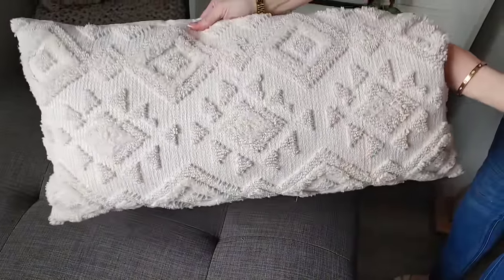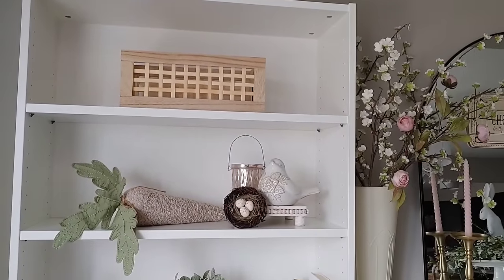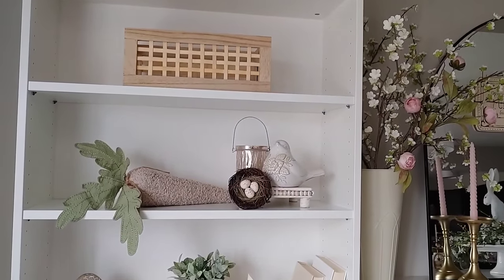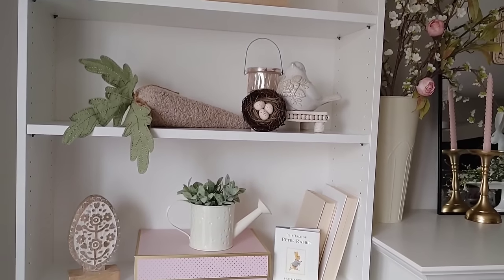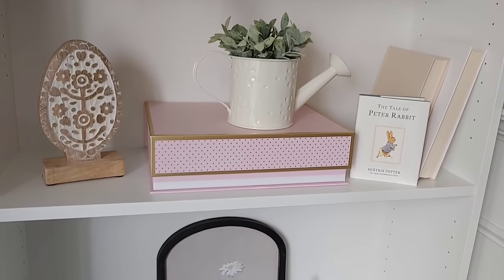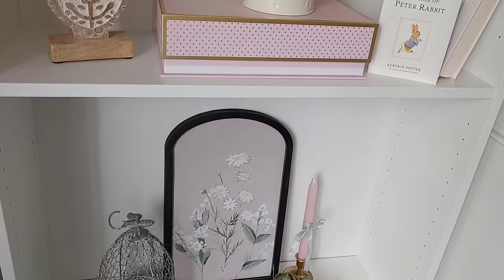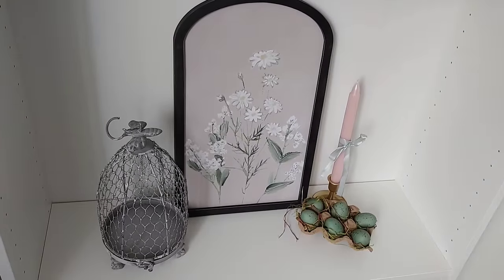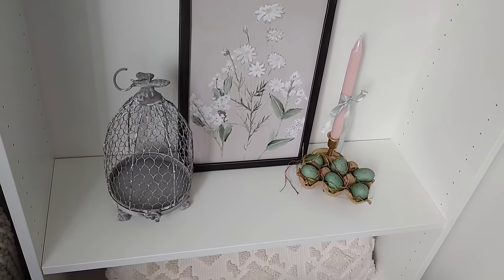For the bottom shelf, I am going to go in with this cream pillow. I wish I had another sage one, but I don't, so I'll make do with what I have. And a lot of this decor is pieces that I've been collecting over the years, and I just think it turned out so sweet and pretty for spring. Very minimalistic compared to some of my decorating, but to me, it just says spring with those light, airy colors, the soft pinks, and all the florals.